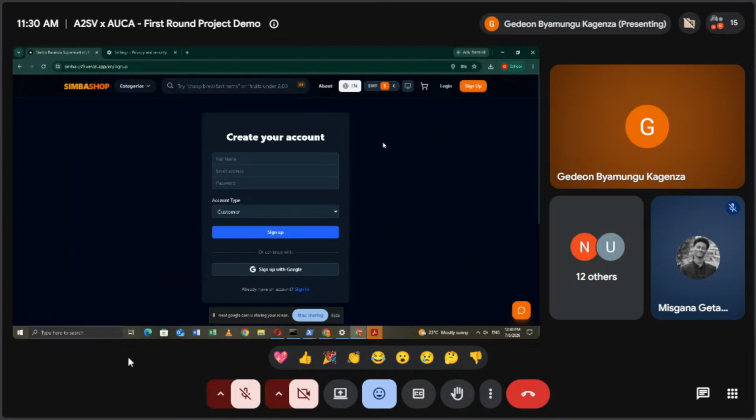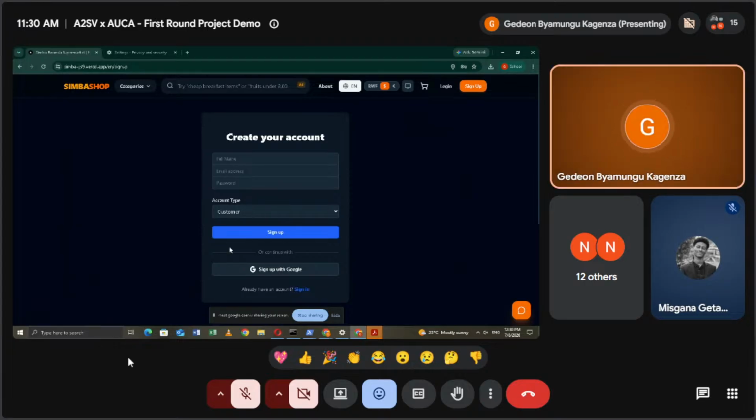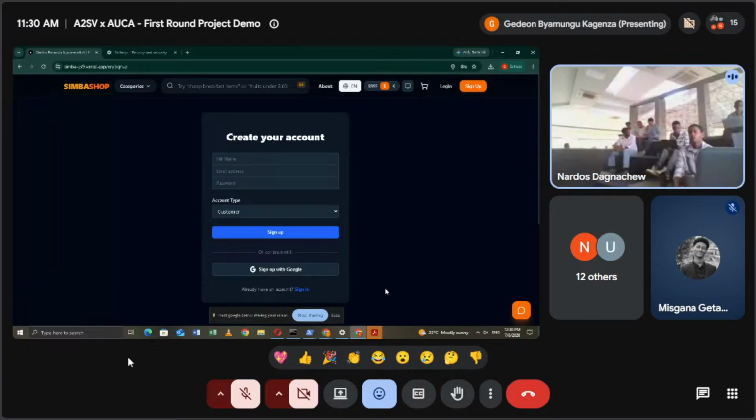What do you realize from the blue color, the inconsistency? Do you see the inconsistency? Yeah. You have to stick to what you have been using. What else?